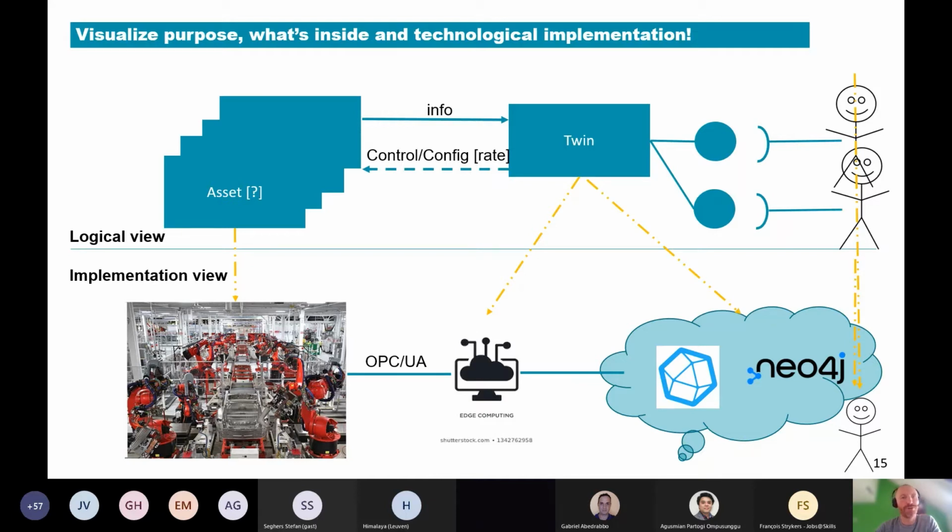How can you do this? On the one hand, by illustrating what your asset is, what info you are sharing with your twin, what data you are sharing with your twin. Is there a feedback loop from your twin to your device? For instance, is it a device that can be configured or controlled, and can you use a digital twin to control a setting of that device?